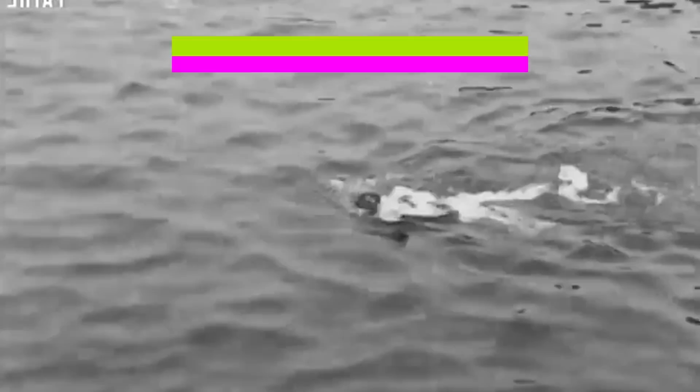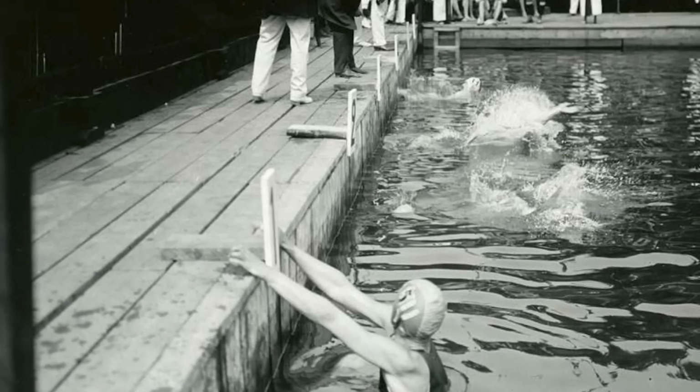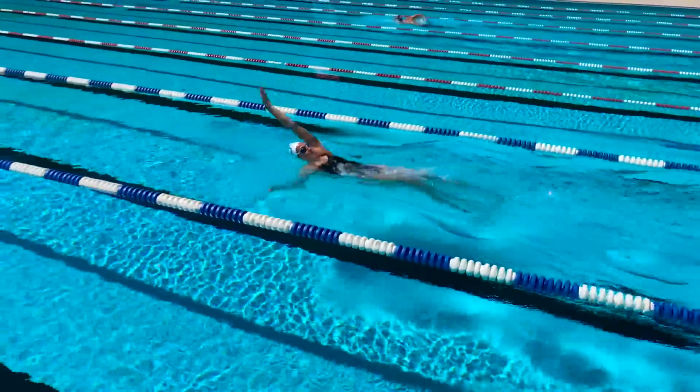Next up in our timeline, we have backstroke. Backstroke came onto the competition scene in the early 1900s. Men raced backstroke for the first time in the Olympic Games in 1900. For women, though, backstroke wasn't added to the racing lineup until 1924. Initially, swimmers did backstroke with a breaststroke kick and moved their arms at the same time. Eventually, the stroke evolved into what we see today. One arm stroke at a time, plus a flutter kick and lots of rotation from side to side.